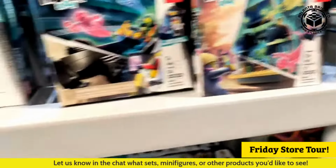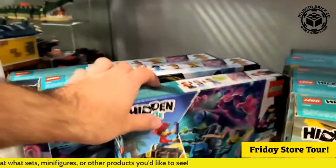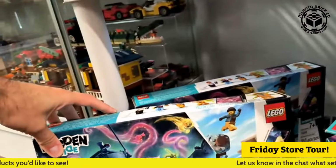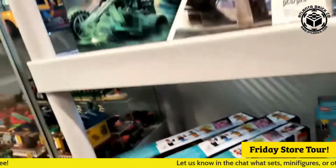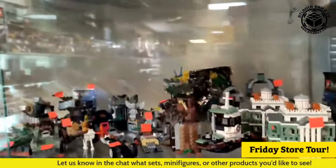I think this one was like a gift with purchase or something, if I'm not mistaken. El Fuego's Stunt Plane, the Jack's Beach Buggy, and what else we got over here? The Wrecked Shrimp Boat there. That one pairs well, of course, with the Shrimp Shack or the Lighthouse. Nice pairing. Let's take a look at all the spooky stuff we got in the case here, too.